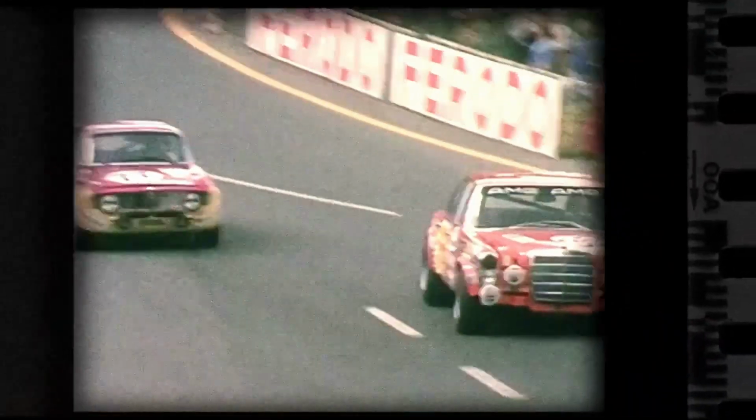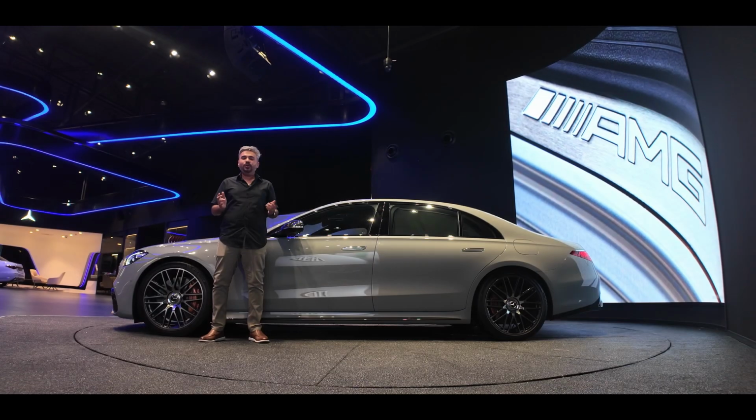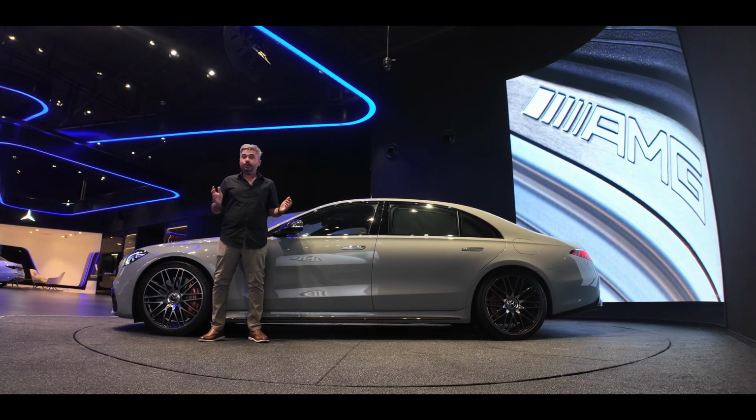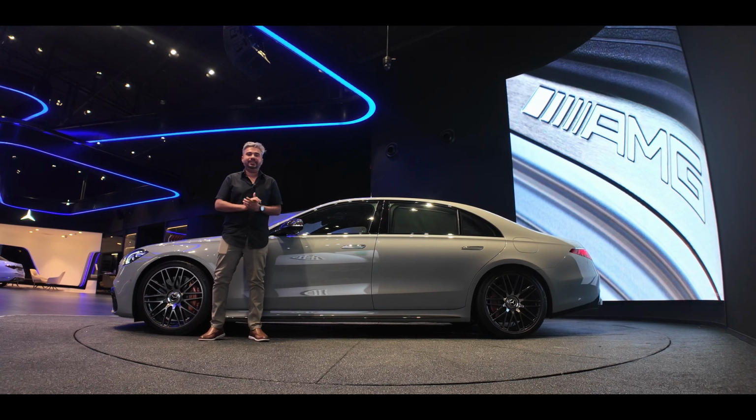This portly bugger was faster than it had any right to be and went on to win its class and came second overall at the 1971 Spa-Francorchamps 24 Hours. But you don't win races with just an engine. You need a competitive package, and that's the ethos which has gone into the S63.